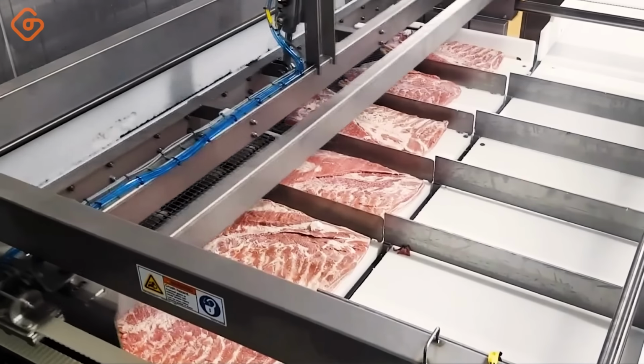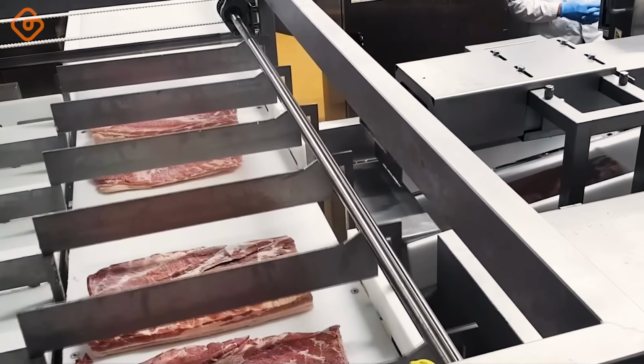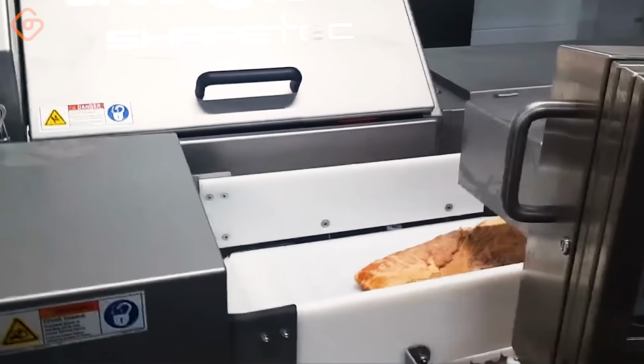Did you know that the meat produced by these machines reminds me of mushroom rolls? Mushroom meat rolls in the hot pot are the perfect combination of protein from meat and vitamins and minerals from mushrooms.